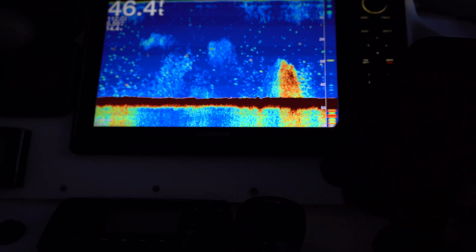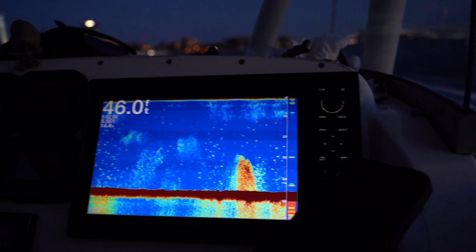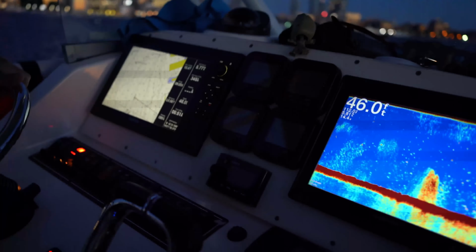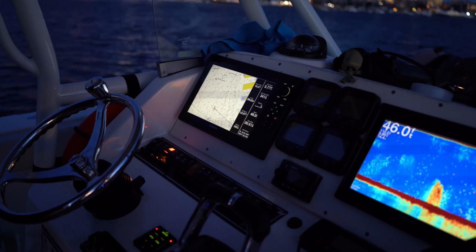We're looking at this school of pogies there. They're down low, at about 25 feet to the bottom. We need them to come up, and we'll snag them and hopefully catch a bass. We're definitely catching bass. That's the goal today. All right, we like it.